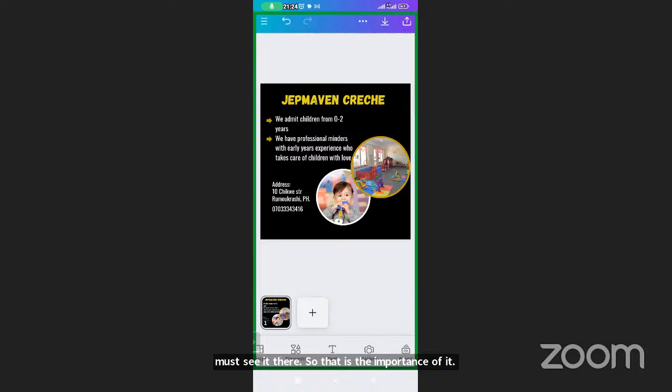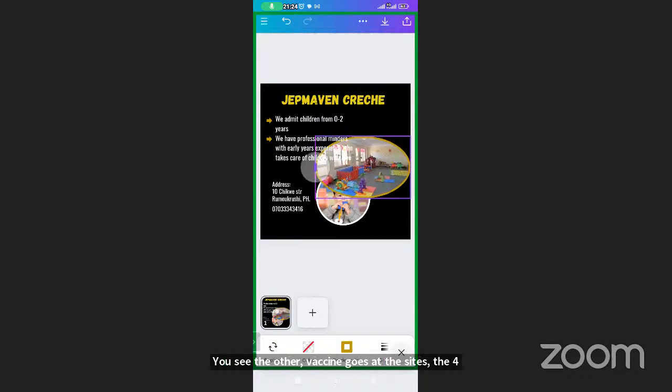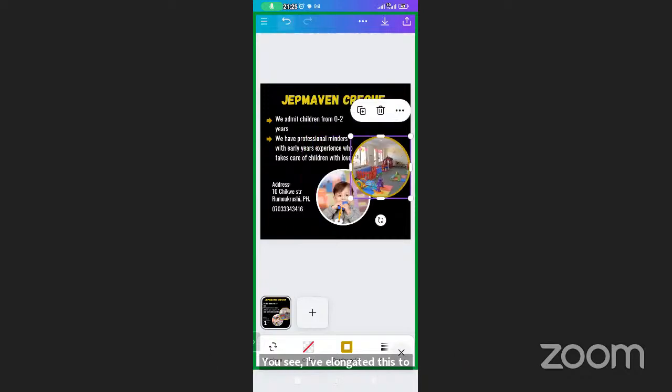All right. Somebody said, where did you click to reduce the size of the picture? So when you tap on the picture, you see the four edges. You pick one of the edges and you drag at will, so you can either reduce or increase. But if you want to elongate it, whether to make it longer or wider, you tap the sides. You see the other rectangles at the four sides. You pick one of them. For instance, I've elongated this to the side. I don't want it that way, so I'm just going to undo. Or you can make it longer. I don't want that either.